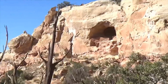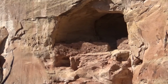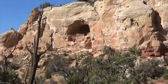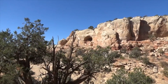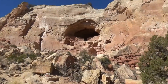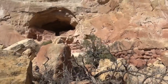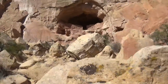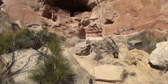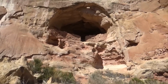Yeah. So we've come around to a different angle here. Very massive hollow in there. And very difficult to get up to. So we'll swing around and be able to be right underneath here. Alright, here we are at the spur. We have yet to see any petroglyphs. Try to keep this steady for you.